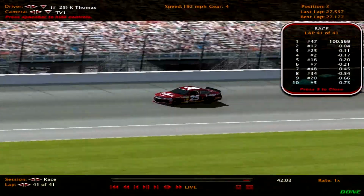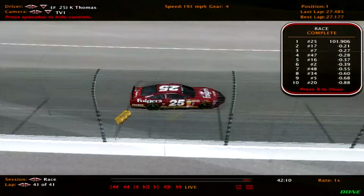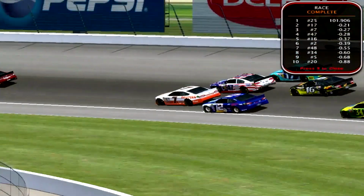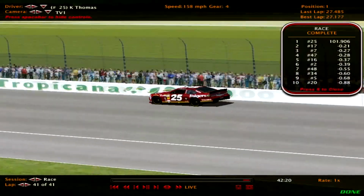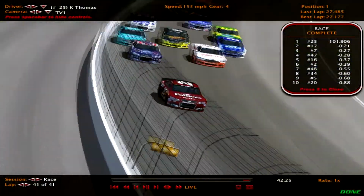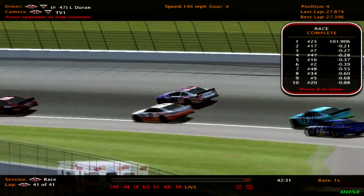And this is it. Kyle Thomas got the victory at Chicagoland. Wow, Kyle Thomas. I named him as a real dark horse pick to win this race, and he pulls it off. Kyle Thomas in the 25 for S3 Motorsports. S3 Motorsports has got a win already. About damn time. Looks like they might be having a lot more success here than in the Insomniac Elite Series. They're looking pretty successful right off the bat here.